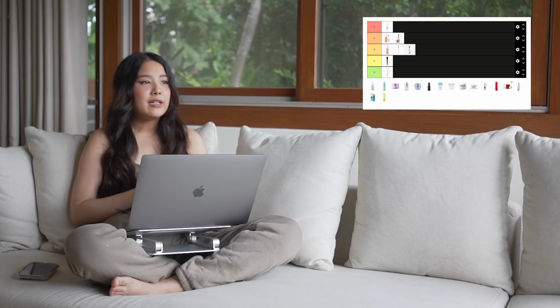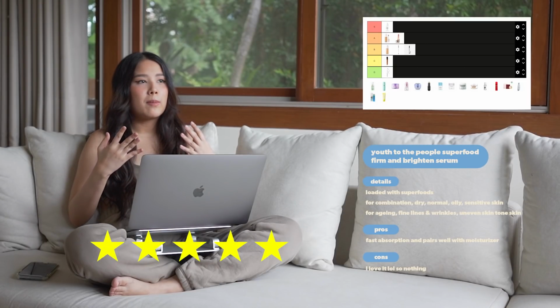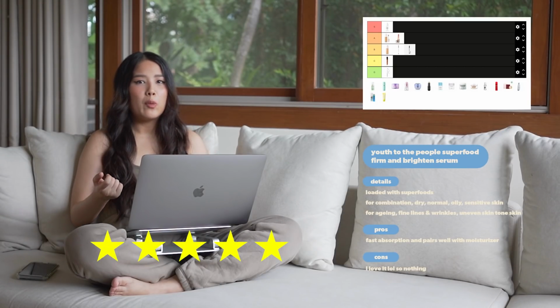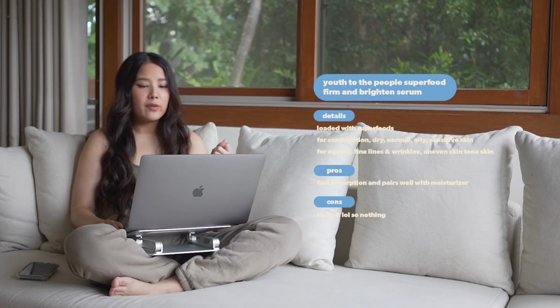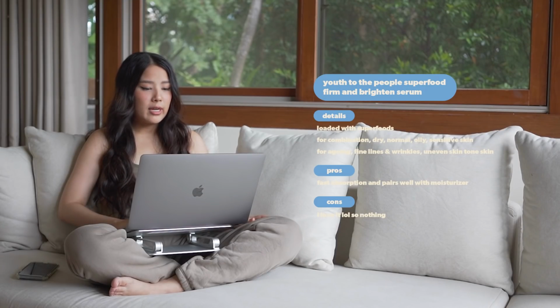I love it. I just like how it's fast absorbing. It's nice and works well with the other moisturizers that I've had. This one has vitamin C, hyaluronic acid. It's supposed to target skin concerns such as aging, fine lines, wrinkles, firmness, elasticity, and it's a firming and brightening serum, and it's loaded with superfoods for bright, healthy looking skin.